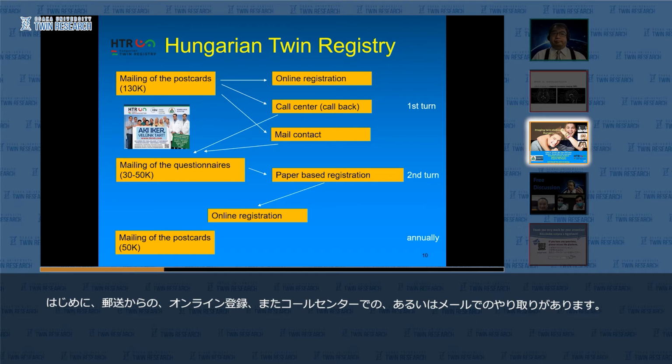For those who didn't answer or register via the call center and mail, we will mail them the questionnaires and they can complete the questionnaire. Those who register online can complete the questionnaire directly on the website.